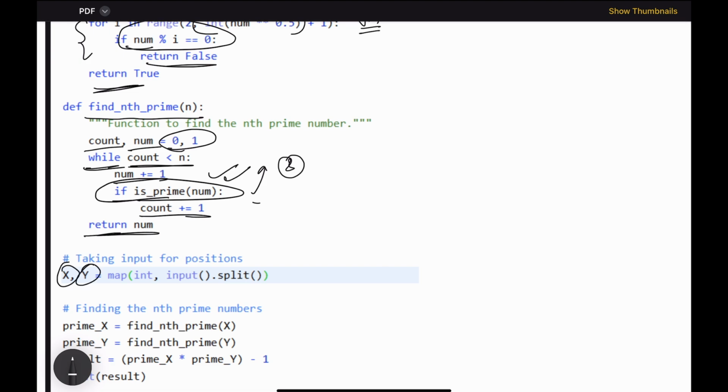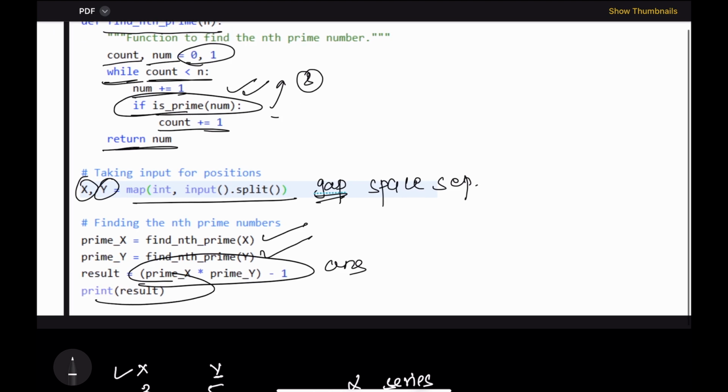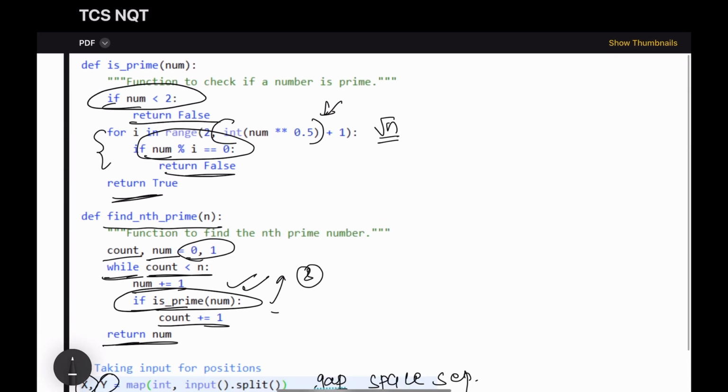Okay, so x and y are taken as input because the input was space separated. Clear? Then calling the function with x, calling it with y, finding the respective answer as the question said and printing it because the question wants us to print. So this is the Python code.